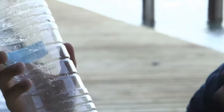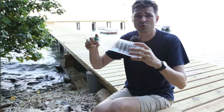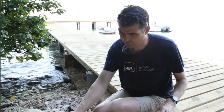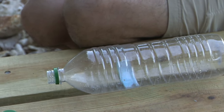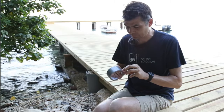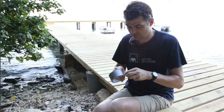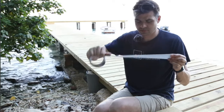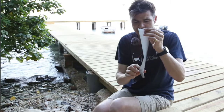I'm just going to put this down because I'm just going to tape up these holes. And this is really important before you fill it with water. Move my phone out of the way, don't want to get that wet. Get my tape ready. Very important to have gaffer tape on an expedition. Useful for fixing a whole load of things. And also likes to stick to itself.